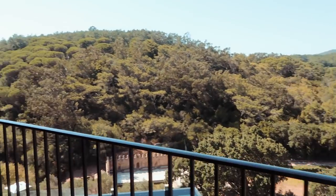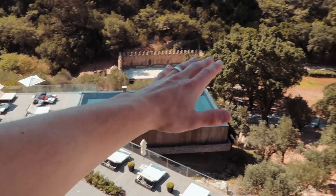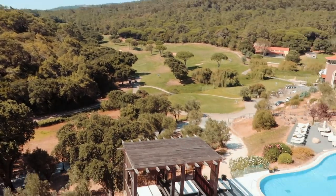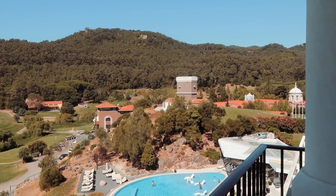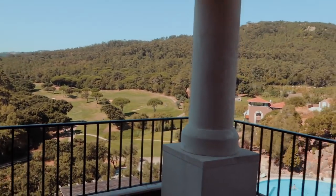And then if we swing over to the left side, you can see this is the adult infinity pool, which looks out again over onto the golf course. And then we've just got some beds, sort of like chill area going on down here. This is home for the next few days. Really looking forward to spending more time here and bringing you guys along with me.